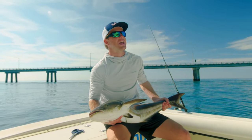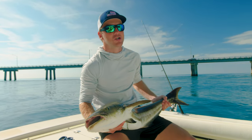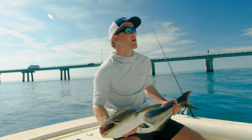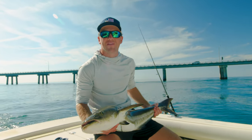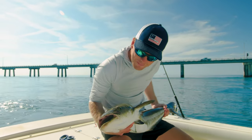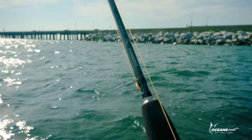I threw a bucktail, Caleb threw a live bait, and ended up pulling his live spot out of the way because he was trying to avoid the fish that this one is. And I ended up getting a nice bucktail bite. It was a pretty cool eat. He jumped around a little bit, gave us a little bit of a show, and we got him in the boat. We've just been nailing them all day. Let this guy go and hopefully get on a couple more before the day's over.